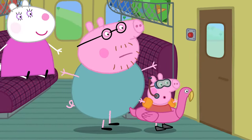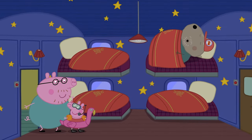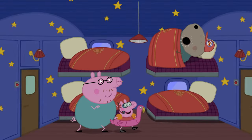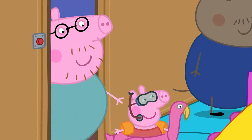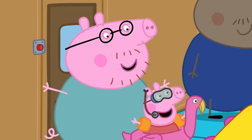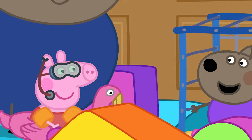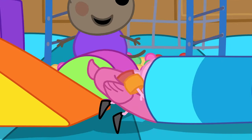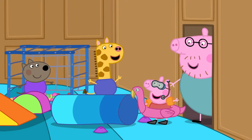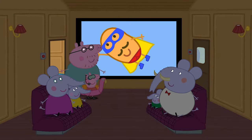It is very wobbly. This carriage must be for passengers who want to sleep. Whoa! This carriage must be for people who want to play on the train. Wow! Hi, Danny. Hi, Gerald. Whee! Uh-oh. This must be the cinema carriage. Excuse me.